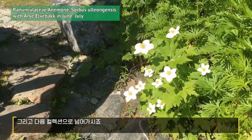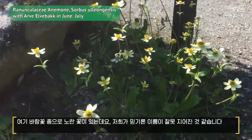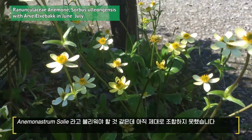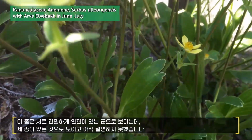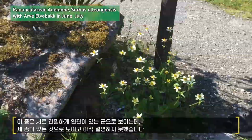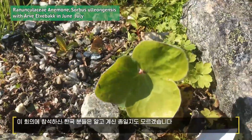And then we move further into our collection. Here is a yellow, also now Anemonastrum species, which according to our beliefs is wrongly named, and it should be called Anemonastrum soliae. That's a combination that we have not made yet. And this one is in a group of species which are closely related, where we believe we have like 3 undescribed species in the garden. Some of the Korean participants of this meeting, look carefully. They might see a species which they know about.